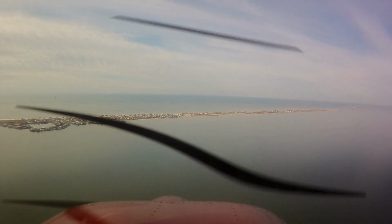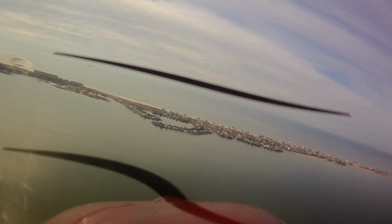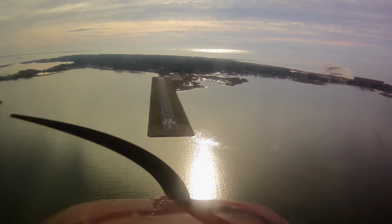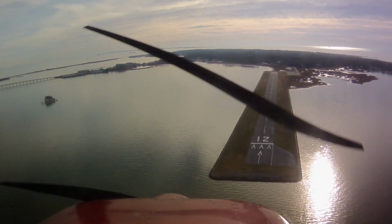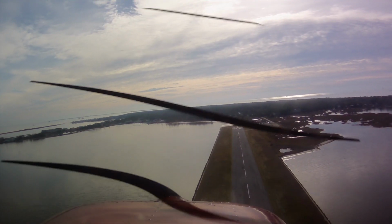Dauphin Island traffic, Cessna 190 uniform, turning base, runway 12, full stop. Bay-minute traffic, Skyhawk 2 Echo Alpha, starting final for runway 26. Dauphin Island traffic, Cessna 190 uniform, turning final, runway 12, full stop. Dauphin Island traffic, Cessna 190 inform on the go-around, runway 12, full stop, Dauphin Island traffic.